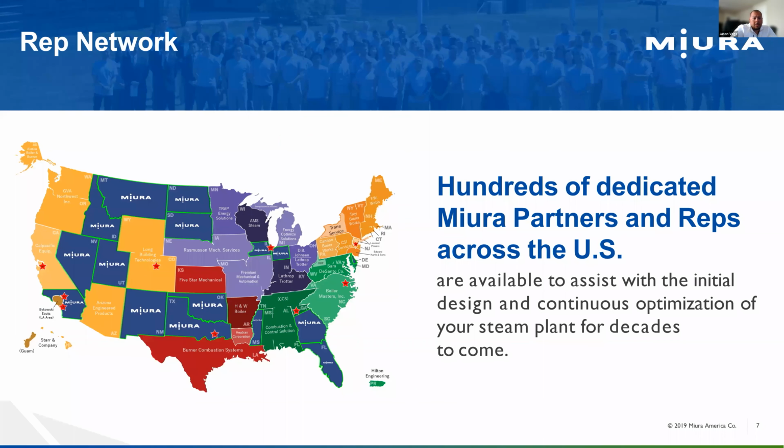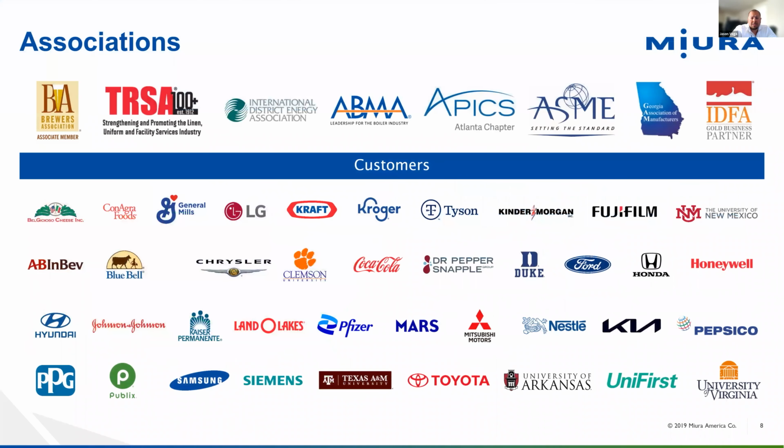So along with our regional sales offices, we have a strong rep network, which allows us to be present and relevant throughout the United States. These offices have also been the foundation of our growth since coming to the US. Right here, you can see some of the associations that Miura actively participates with and is a member of, and some of our distinguished customers. A lot of names there you probably recognize. So we've worked with a lot of customers.